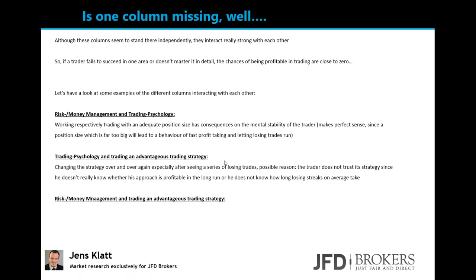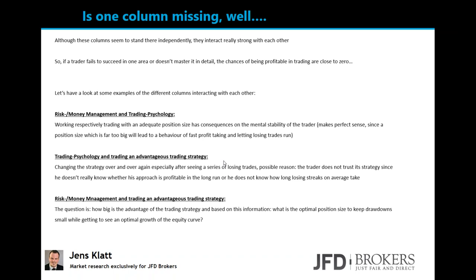And also here, risk and money management and the advantage of the trading strategy, for example. So the question is, how big is the advantage of the trading strategy? And based on this information, what's the optimal position size to keep drawdown small while getting to see an optimal growth of the equity curve?